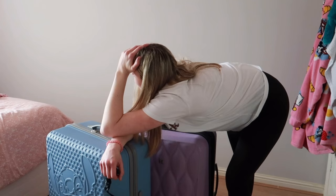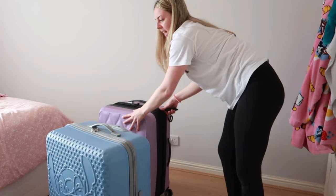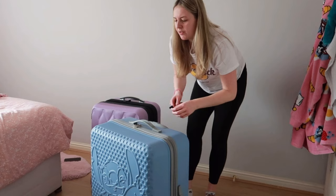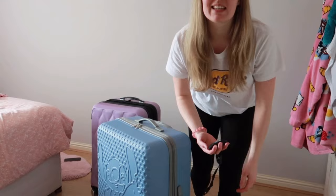Is there even any point in me weighing this one? This one's now over. I'll weigh it anyway. Surely that raincoat doesn't weigh 500 grams. Surely not. Eh? Make it make sense. This one's 22.2 now. Oh, out of focus.